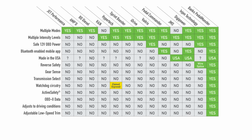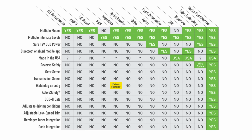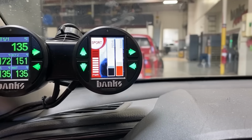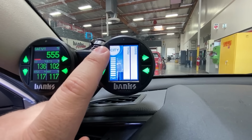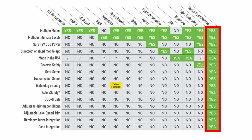Adjustable low-speed trim allows me to customize the launch. And for you guys running Derringers, PedalMonster integrates with the Derringer tuners. And last but not least, iDash integration. On the iDash, you can set up the PedalMonster, you can watch its performance against stock on an active real-time bar graph, you can change modes, you can change pedal profiles, and I love the interface. So out of these 15 comparisons, we're the only ones with every single one, and that's no accident.